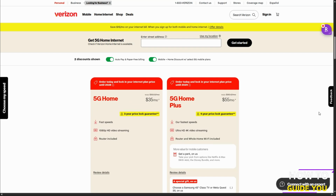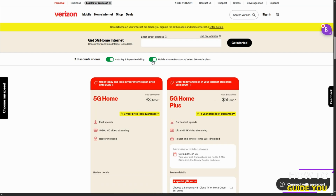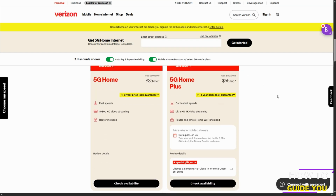Then up next, we have 5G Home Plus, which is at the moment of recording $55 a month. That is again with autopay and specific mobile deals. On this one, you are going to get a 4-year price lock guarantee, which is amazing. You can stream at 4K, and of course, it's going to come with a router and a whole home Wi-Fi, which is basically just a range extender.